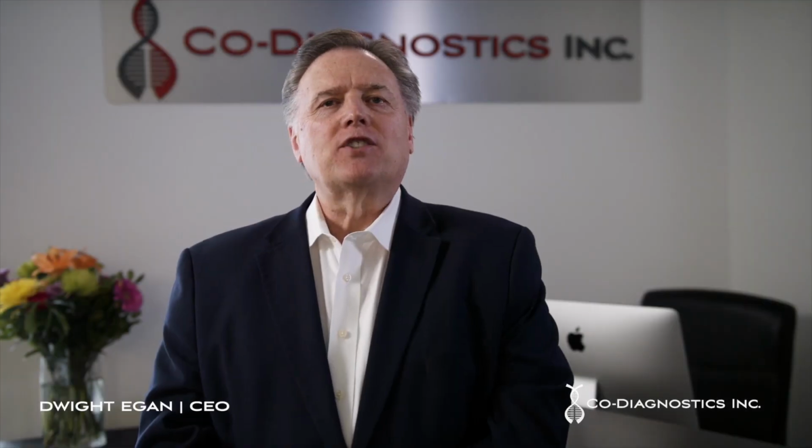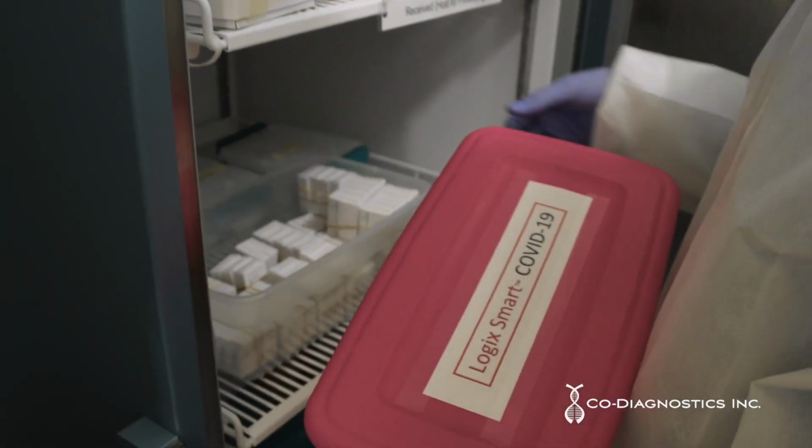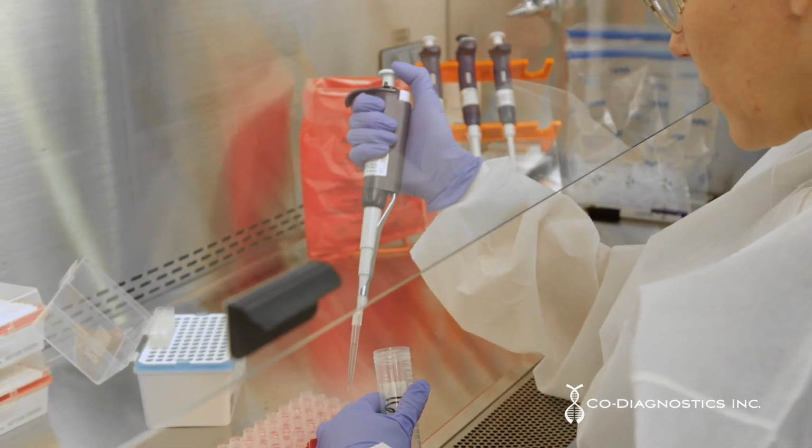Co-Diagnostics has developed a solid strategy for dealing with the COVID-19 pandemic over the next few years, which includes engineering products that will enhance the ability of the world's schools, businesses, and hospitality industries to address the stark reality that COVID-19 illness is likely here to stay.